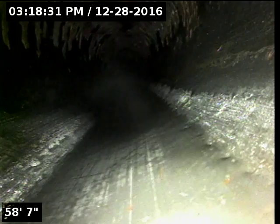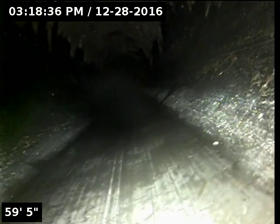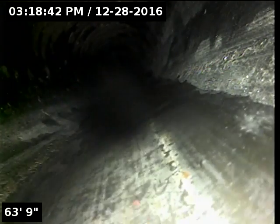Okay, the line is still all clear. We expected it to be. We shouldn't have any problems probably until we get out towards the front of the building. Depending on how far we get, we may pause the video and we'll announce that to move our camera equipment to the front if it gets too difficult to push.